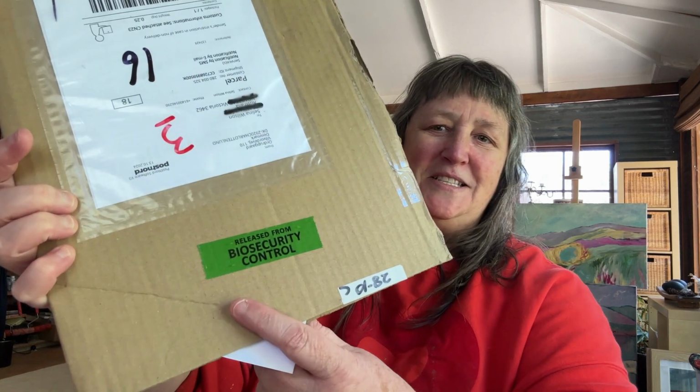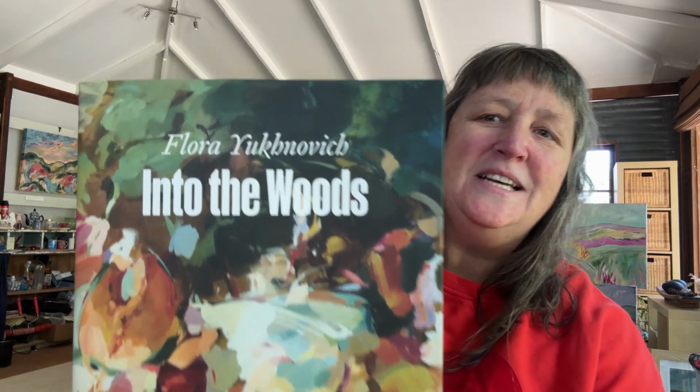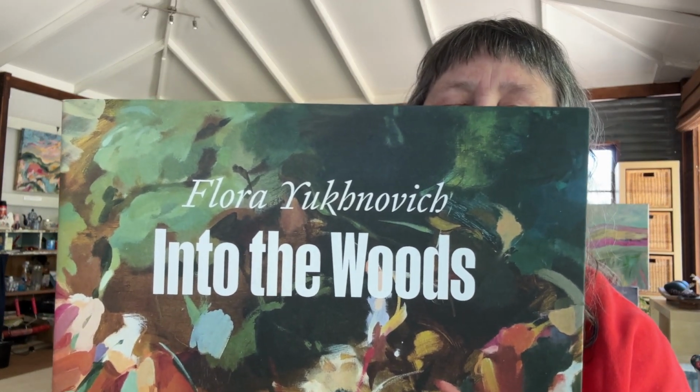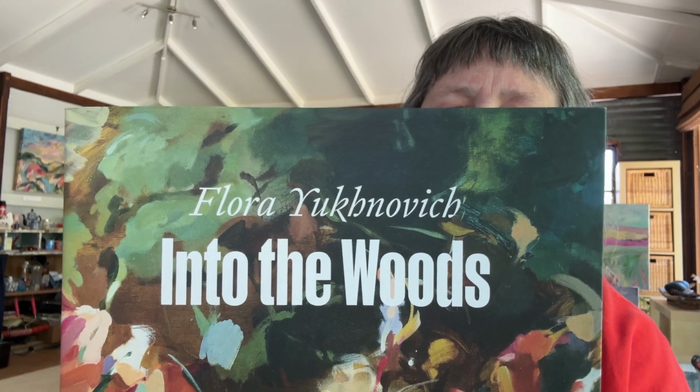And it obviously spent a little while in customs because it went through a biosecurity check. I noticed that the parcel had been opened and that there was a note in there to say that it had been opened for biosecurity. I don't know what they thought in the x-ray machine they were looking at, but this is the actual book, and there's the artist. I'm not going to pretend I can pronounce her second name, but her first name's Flora.